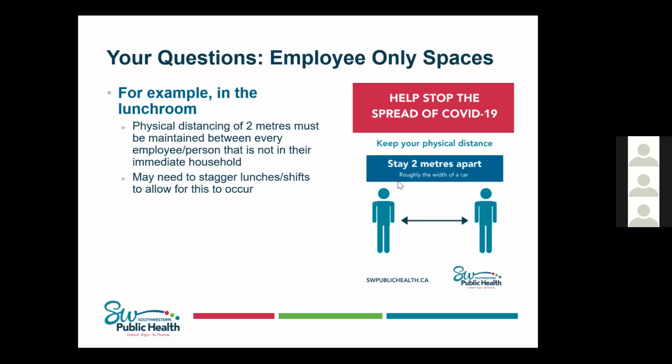And they can also use the other tools that we went over with customer spaces. So removing chairs, having markings, that sort of thing.